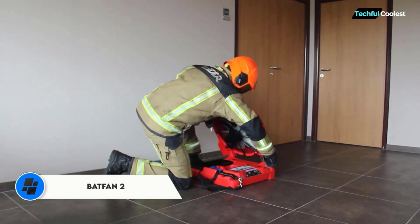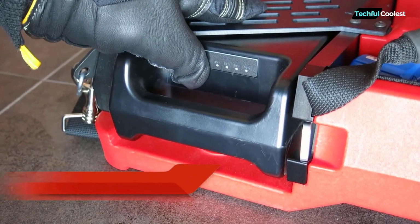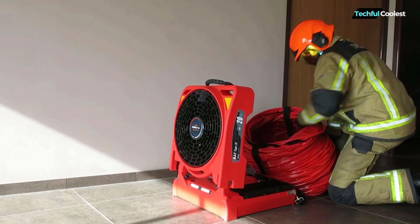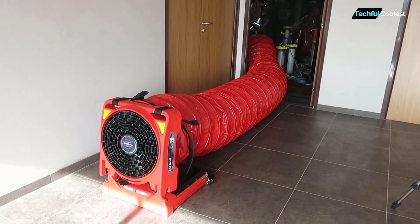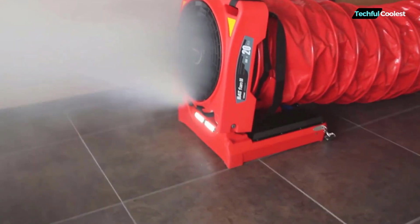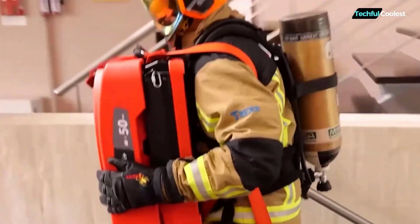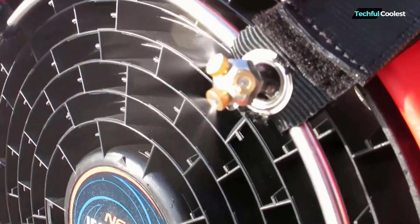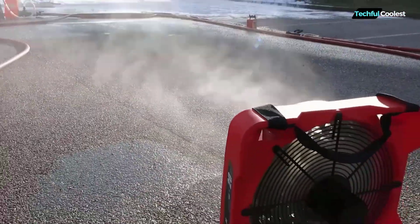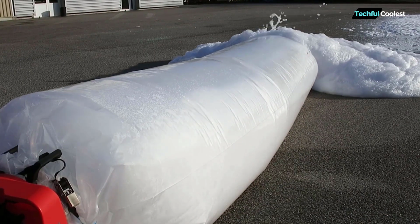BATFAN 2 is the undisputed champion of portable forced ventilation fans. It stands out as one of the most adaptable battery-powered firefighting fans on the market, featuring an unparalleled airflow capacity of 16,000 cubic feet per minute, making it the perfect choice for firefighters, hazmat teams, and emergency responders around the world. Incredibly lightweight and can be carried by one person. This versatile tool serves multiple purposes, including blowing or extracting air, as well as acting as a foam generator. The fan runs for 20 or 45 minutes on a single charge.